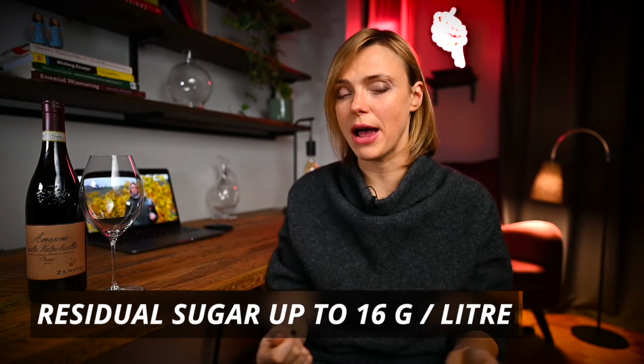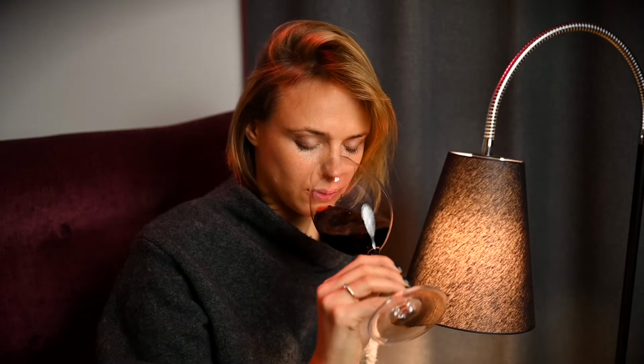Those who consider that Amarone also shows some sweetness on the palate are absolutely right, as these wines can have residual sugar up to 16 grams per liter and it depends on the alcohol level. But even if the palate is dry with 5 grams of residual sugar or less, it can still taste rich, lush and almost sweet. It is because of high alcohol, high concentration and high levels of glycerol that all contribute towards the wine tasting sweet.